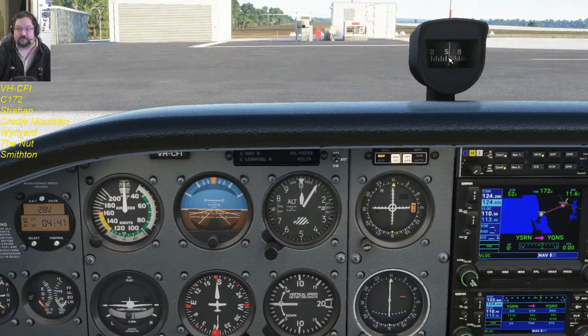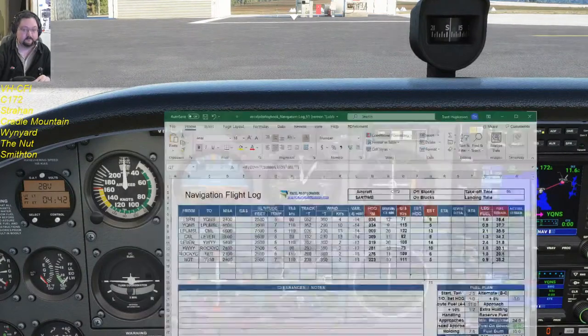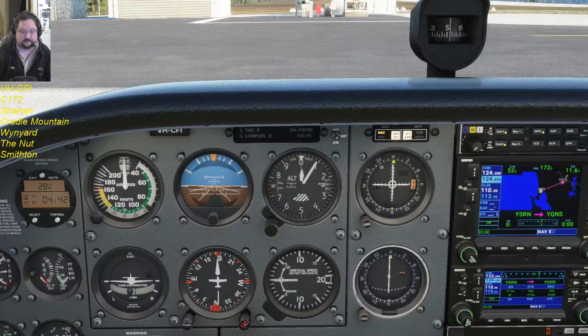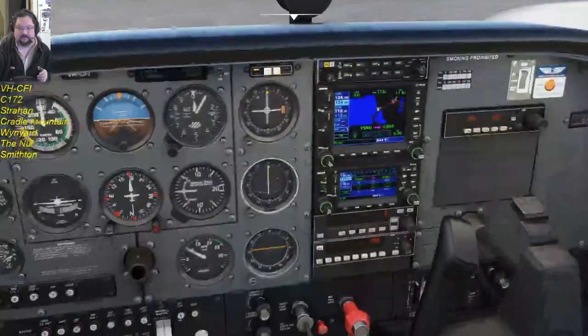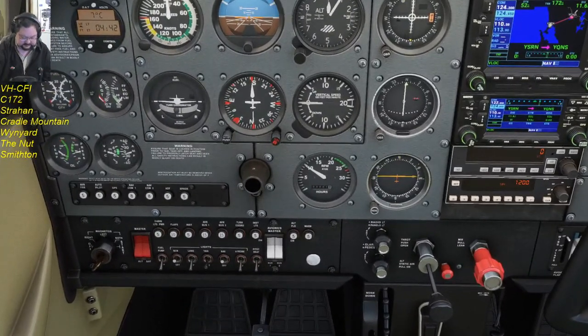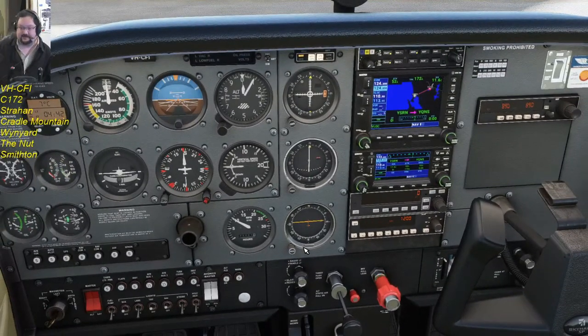So the current showing, was that 175? Correct. And our first heading, airborne 036. Happy with that. 7 degrees Celsius. Let's move on out. Chuck the taxi light on. Let's lean this out a little bit.